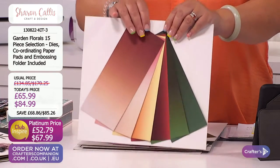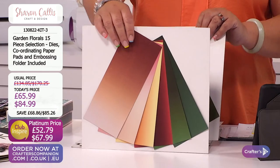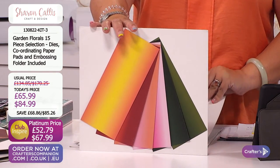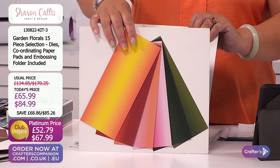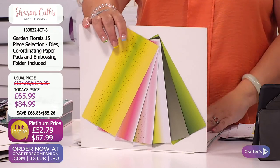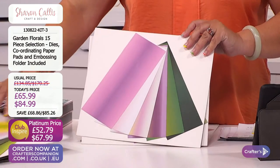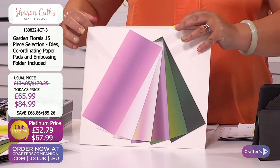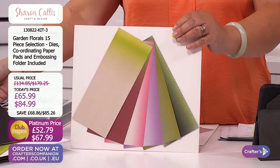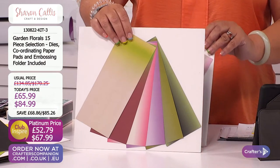But you're also going to be getting in the collection these beautiful papers. Now these papers have been created with these flowers in mind. So you've got these beautiful ombre effects. You've got all these tones that really work with those dies. These ones in particular work for the lily with those little speckles on them. So you're going to be making really realistic flowers. They're not going to look like they're made out of paper. They're going to look super real. And you can see you've got all these different gradients in here with all of those flowers.